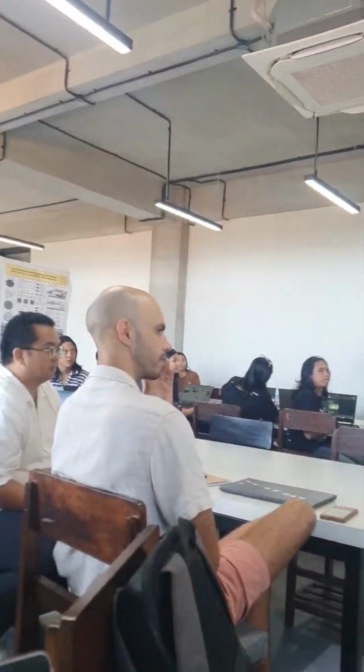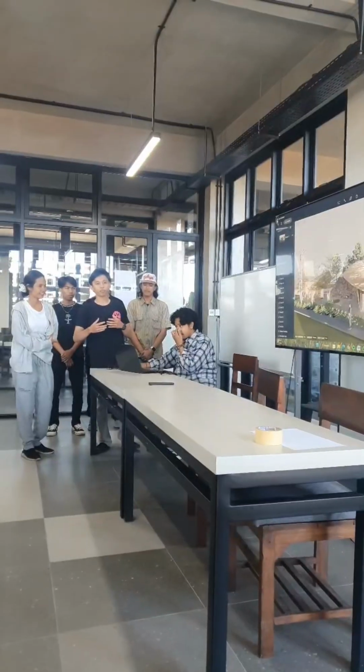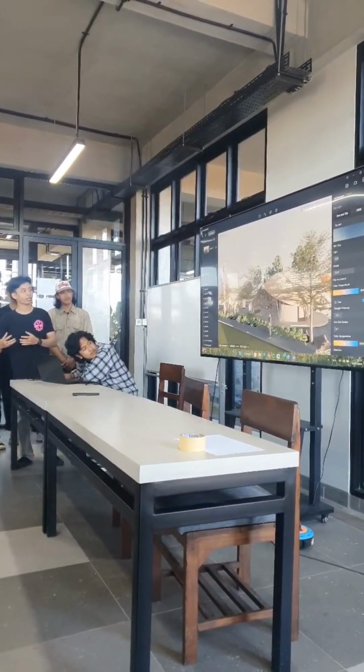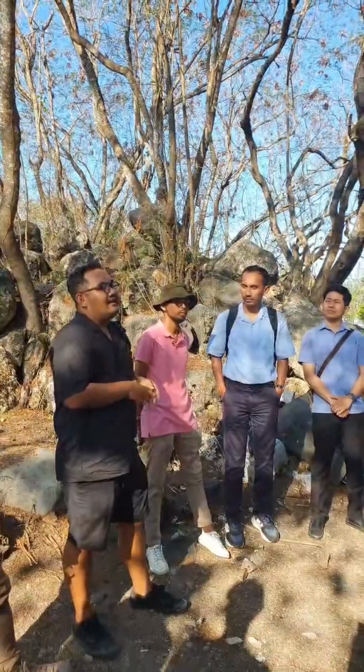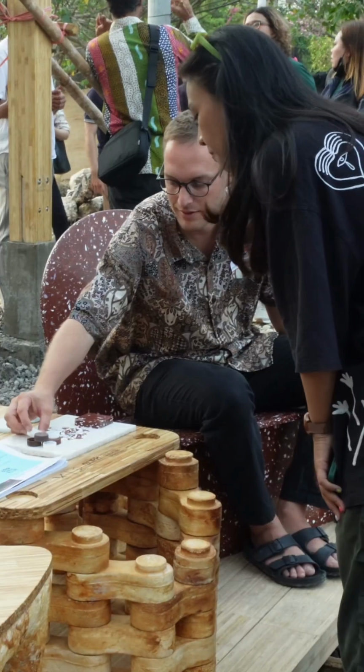We also were working with students from the University of Warmadewa, and the students took part in a series of design exercises where we started to create a master plan for the area and a vision that we took to the local community, and then also ultimately to the Mayor of Denpasar to get sign-off and permission to build this structure. The pavilion really wanted to showcase all of the different stakeholders involved.